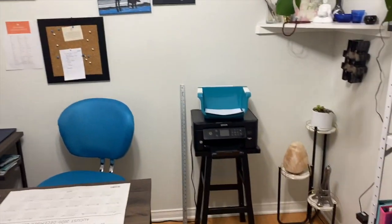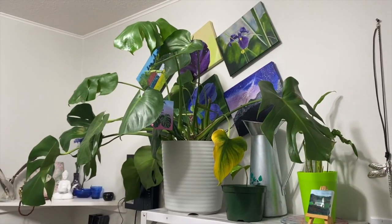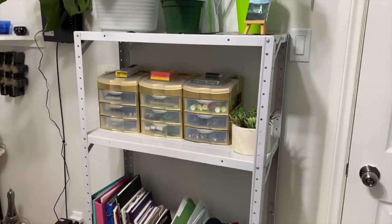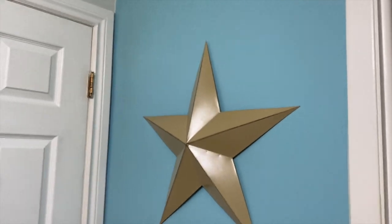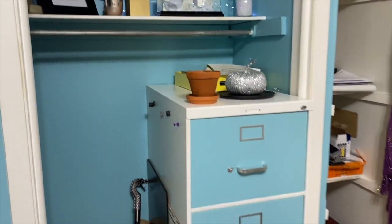And we have a place for the printer and some little knickknacks and this huge plant that I'm not sure how to take care of, but it seems to be doing okay. A shelf for books and files and office supplies. A lovely star on my wall, which I really like. In the closet, we have a shelf with more knickknacks.